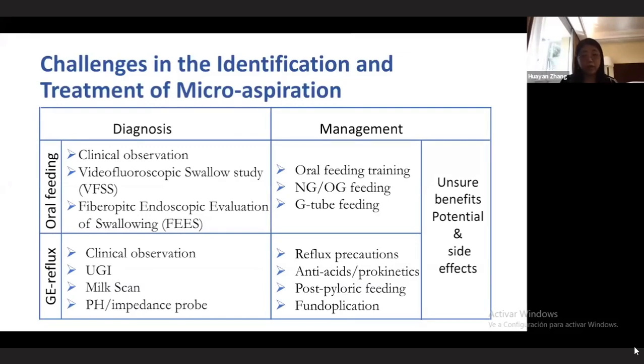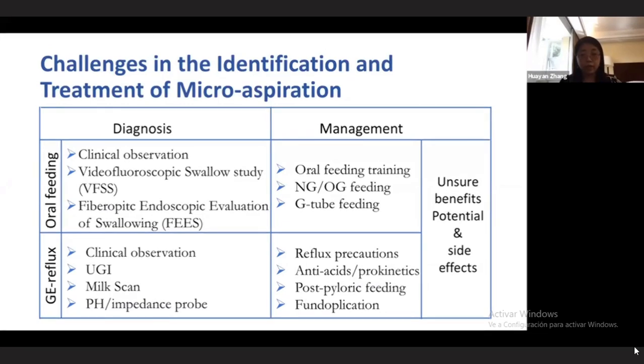In this table, I listed some of the ways we use to evaluate them. However, none of these measures are very sensitive. Also, the management we are using, a lot of it is not very effective or is controversial. So we're really not sure of the benefits and the potential side effects of this investigation and this management.